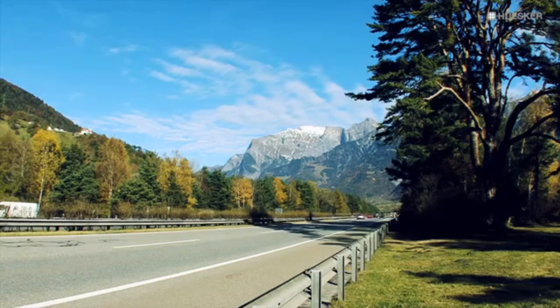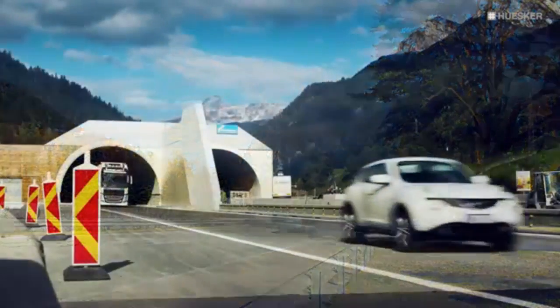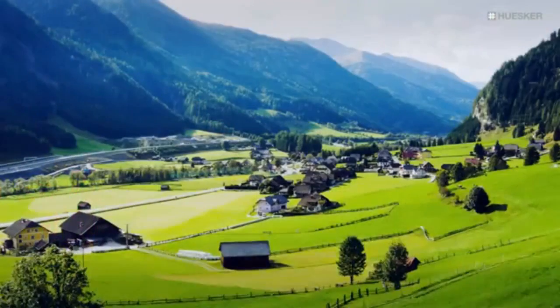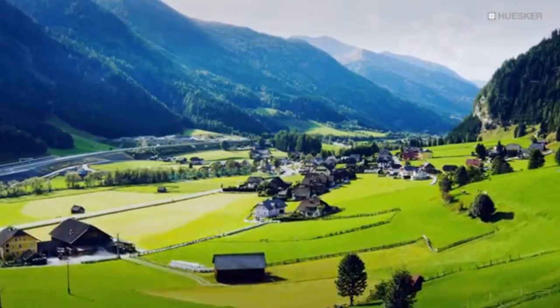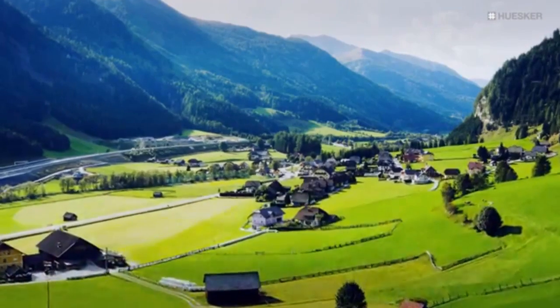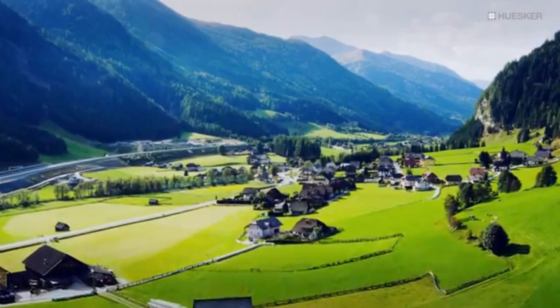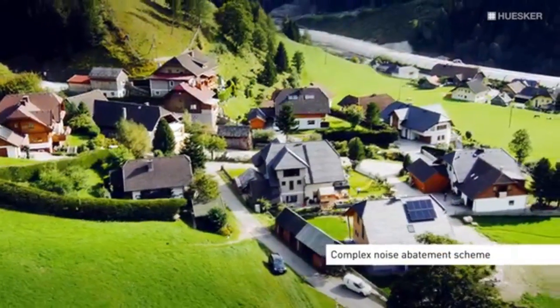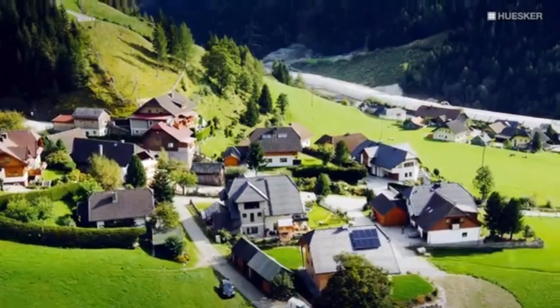The A10 Tauern motorway in Austria is one of the key north-south links through the Alps. In one of numerous ecological schemes, Austria's motorway operator ASFINAG is implementing elaborate noise abatement measures on the A10 section running past the village of Zederhaus and surrounding nature park.